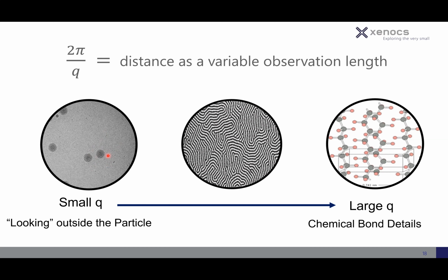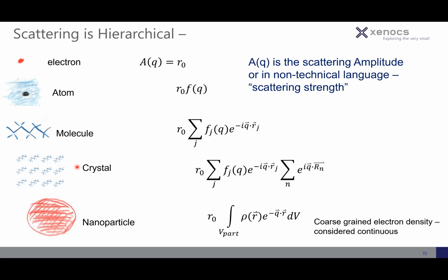As we increase the scattering angle and increase q, we start looking inside those particles. So if there is, say, a phase separated structure within each of these particles that is occurring at a large scale length, like maybe 100 angstroms or so, we're going to see a scattering signature due to that. And of course, as we keep on increasing the angle, we're going to get to wide angle scattering, where we're going to get information about chemical bond details. So as we move from high to low angle, high Q to low Q, we're more or less coarse graining the structure. So at lowest Q, we don't see all these internal details, but we can get average properties of the material. And again, scattering is hierarchical.